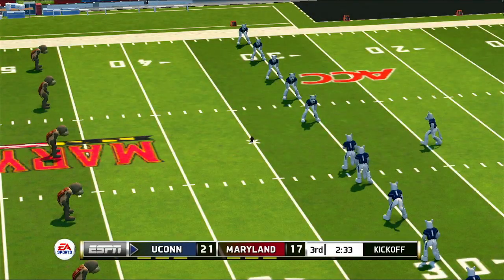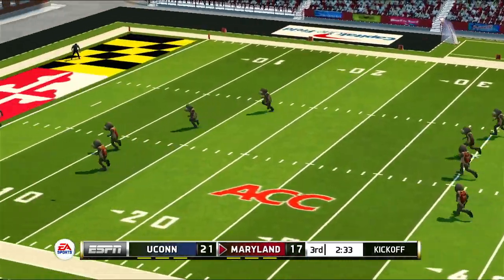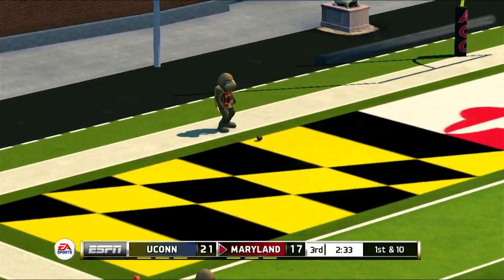The score now, 21-17. Connecticut ready to kick this one off. He sends this one deep. This one's going to be down in the end zone for a touchback.